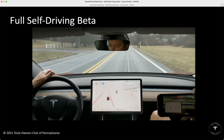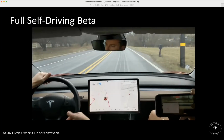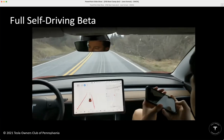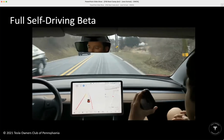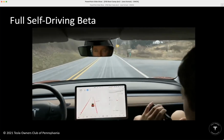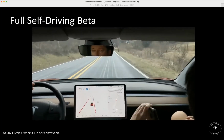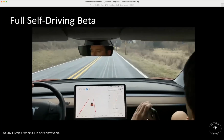So I think what the person in our Facebook group was saying about his car, and I see thumbs up, is that you have to reinforce the car and say you did a good job, like patting a dog on the head. And so here's the bonus footage.